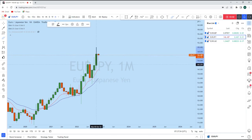followed by a pause. In previous months, starting from this level of support, it created another bullish candle. Now this month, in the first week, we have seen a significant retracement. Now the bulls are buying in this market. Long-term price action is bullish, so we can expect Euro JPY to go up as well.